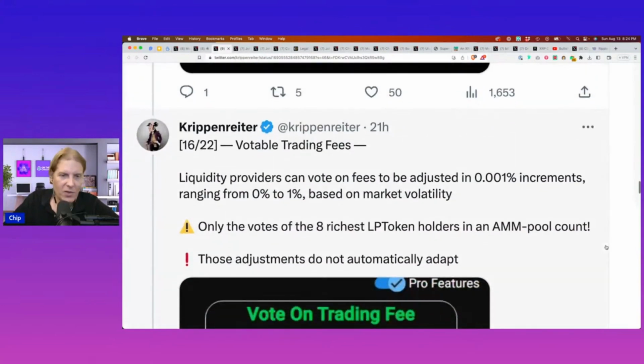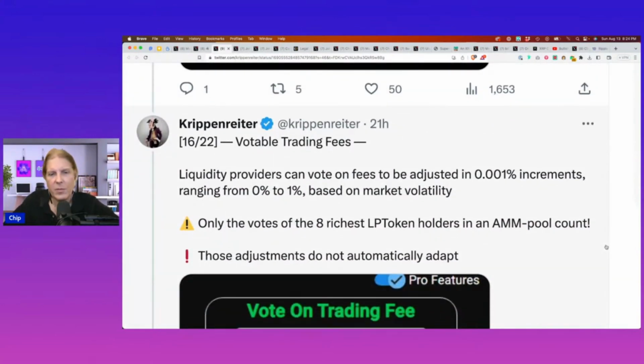Votable trading fees. So liquidity providers can vote on fees to be adjusted in 0.001% increments. Hopefully they stay like, so that would become 0.002% and then 0.003%. So that's ranging from 0 to 1% based on the market volatility. This is going to be interesting to see how this works in actuality versus theory. Sounds like a good thing, but again, it depends on where that volatility comes into play and how, if it's okay. I like the fact that they're small increments and they can range from 0 to 1%.